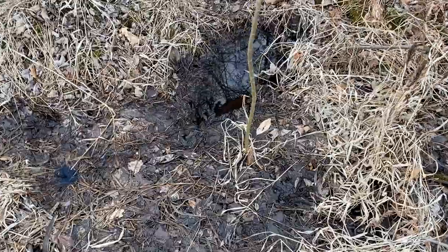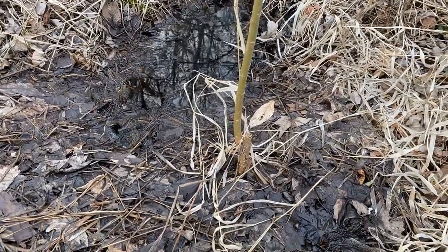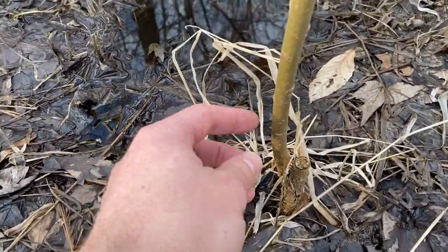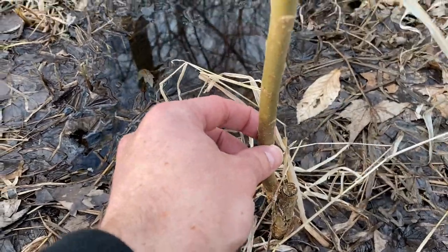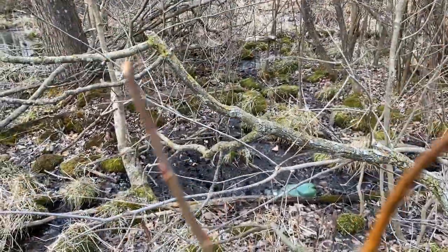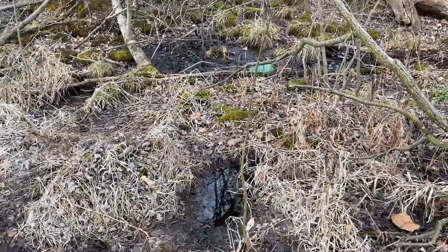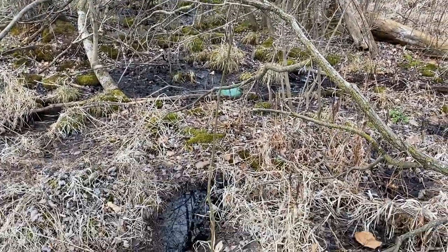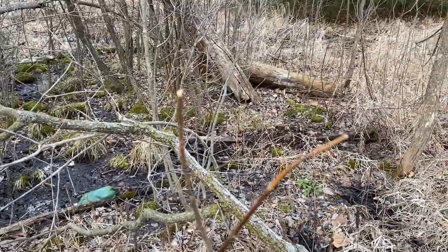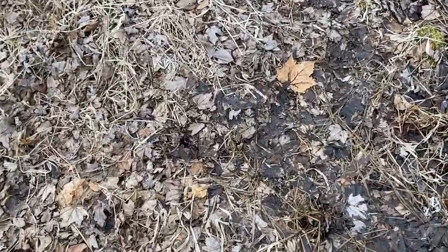I didn't soak them in a bucket. I didn't do anything like that. I just stuck them in the ground. So you can see that one right there is about the same size as the original cutting is now. And this one is, I mean, it is up to like my chin, and I'm 6'3", so it's pushing 6 feet. And it's also been browsed by the deer all the way up to the top. And let me see if I can find it again right here. Here's a dead one.